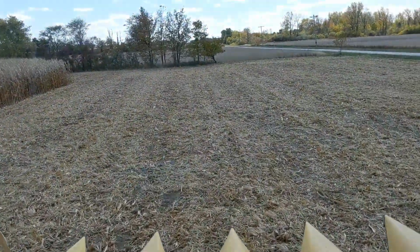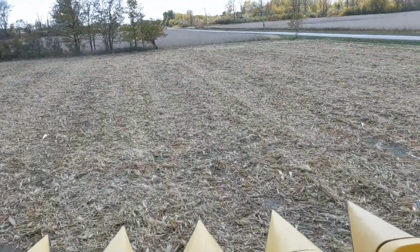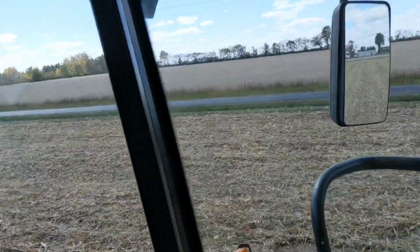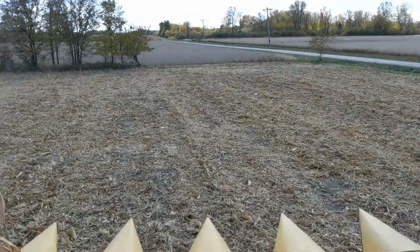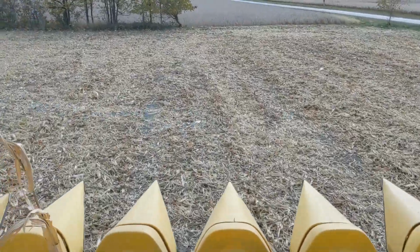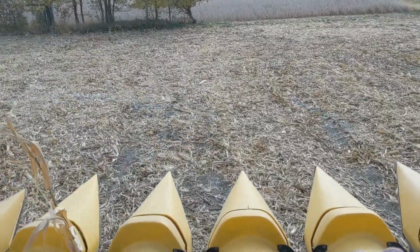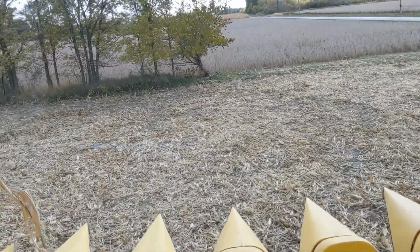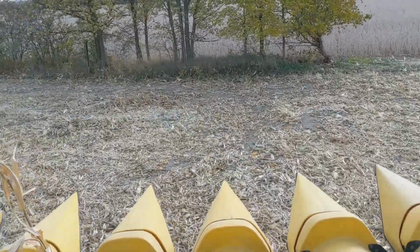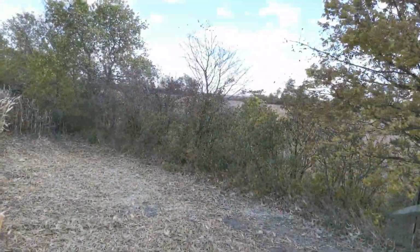So just to check in, we've got wagons in line at the elevator. A neighbor is helping us out with a 10-wheeler, so I'm going to start filling that now. Because we're not putting any of this in the bin, we're having to wait in line at the elevator, and that's just the breaks of the game. It's highly windy today. I can't really say what it's yielding, because it's hard to judge.